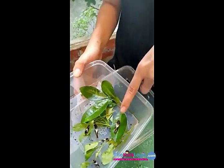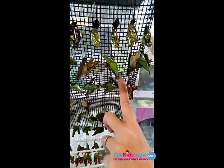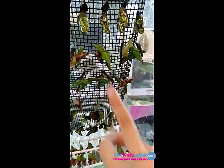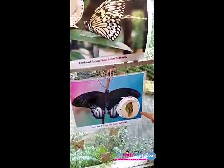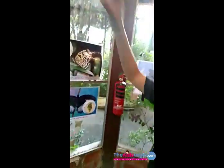Then this caterpillar will hang itself and become this pupa or chrysalis. Then after 2 weeks, this will become... So these all are pupas, like different species. Yes. This is very bright and shiny. Yeah, that's their natural color. Wow, amazing. And after that? This one will become this butterfly. Okay. So after this, that is the stage.